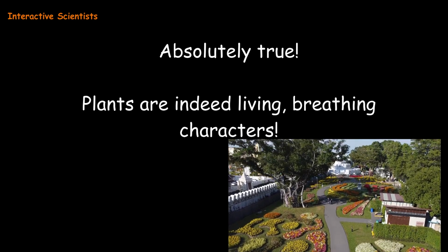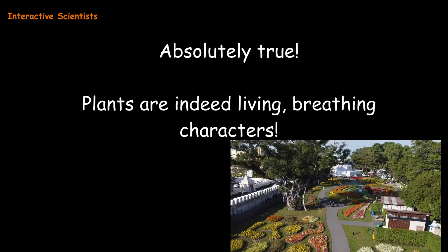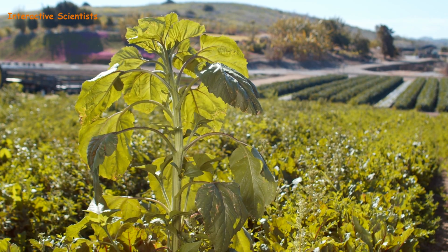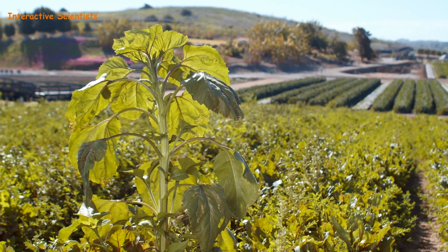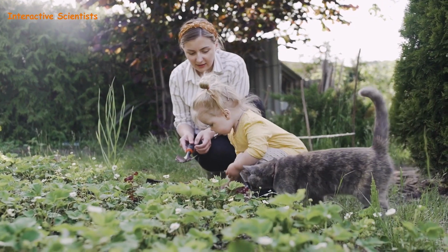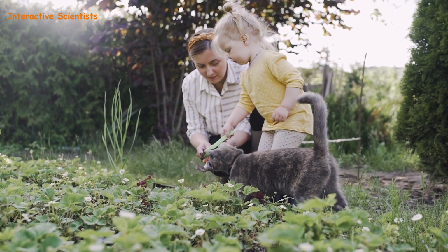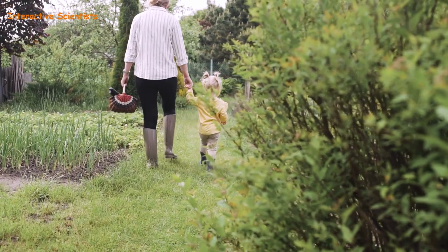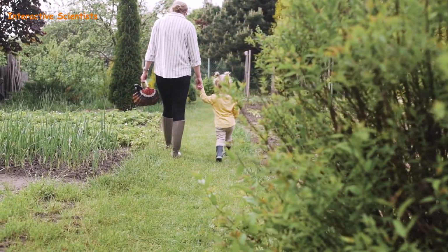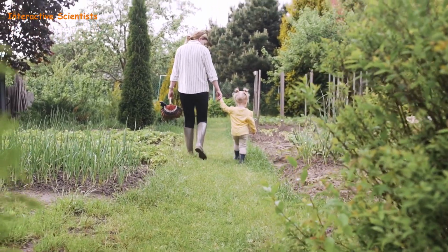Absolutely true. Plants are indeed living, breathing characters. They have their own way of growing, breathing, and being alive. Let's dive into their delightful world and explore the secrets of their magical parts. Every plant character has special parts that help them grow big and strong.